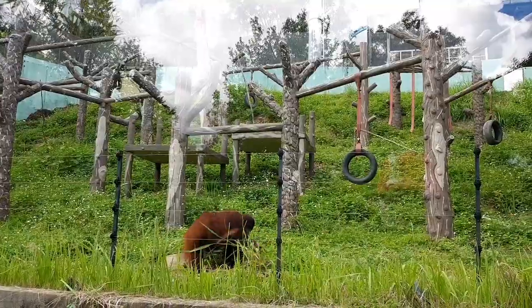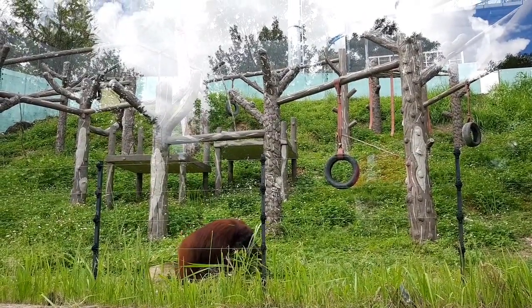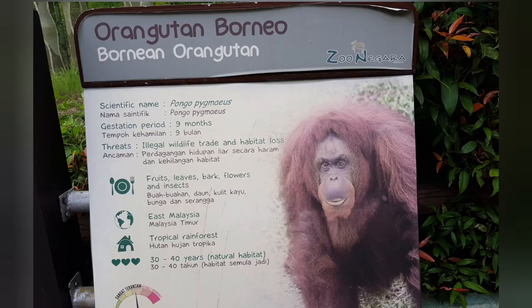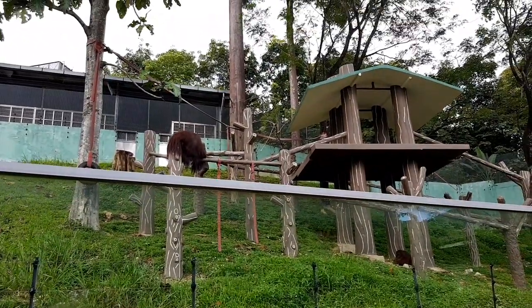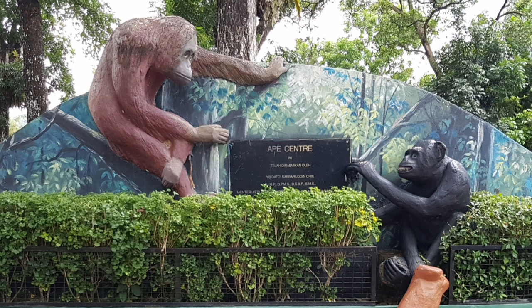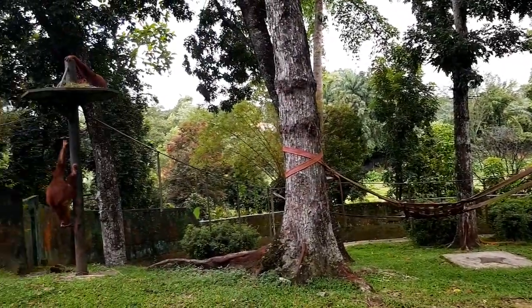The Ape Center is situated at the highest point of Zoo Negara. There you get to see the group of chimpanzees from Africa and two species of orangutans, Bornean orangutans and Sumatran orangutan. The Ape Center has an open concept enclosure which allows the apes to roam freely. With lush greenery all around, the Ape Center is one of the coolest and most scenic locations in the zoo.